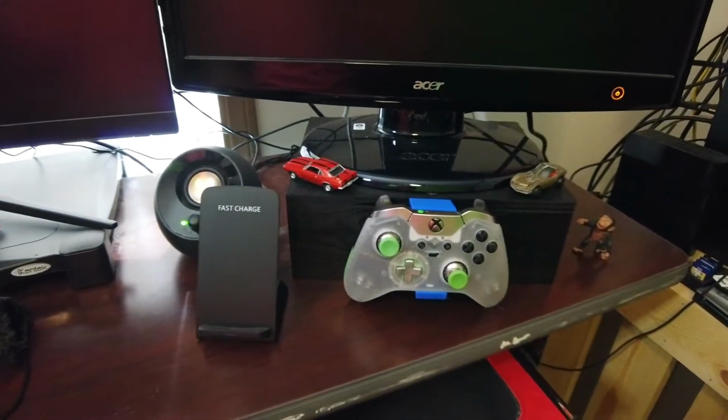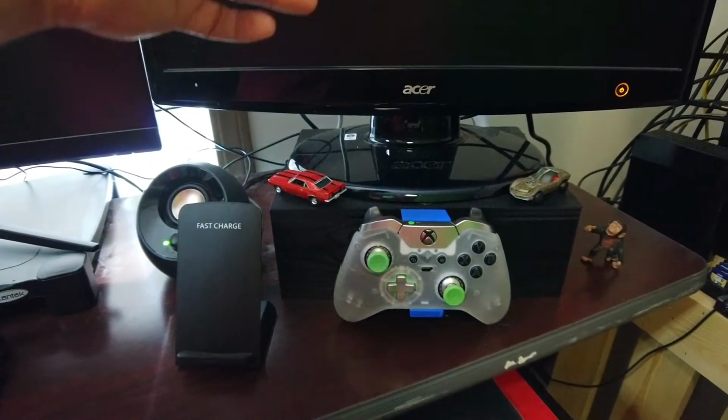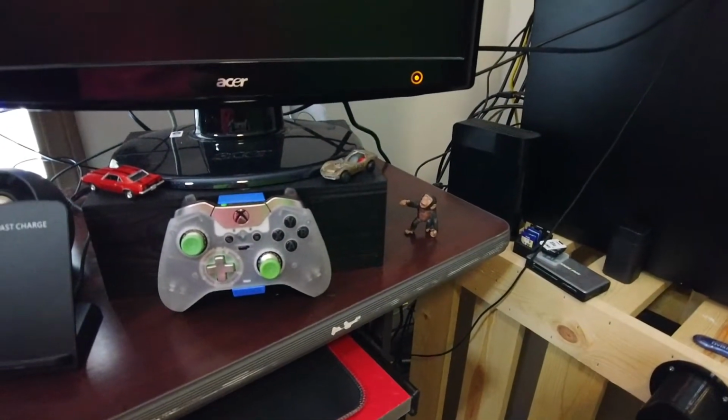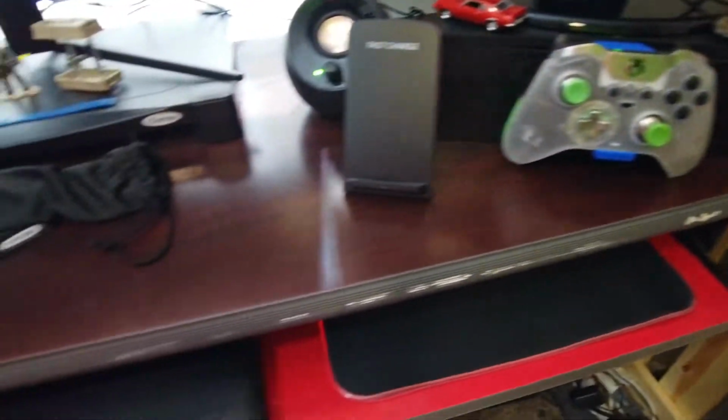And just some other trinkets. One of my best friends gave me this 69 Camaro. Found this Johnny Lightning and just a chimpanzee. Just something funny I throw on my desk.